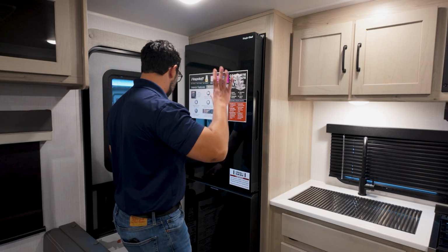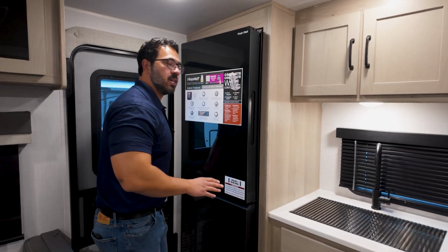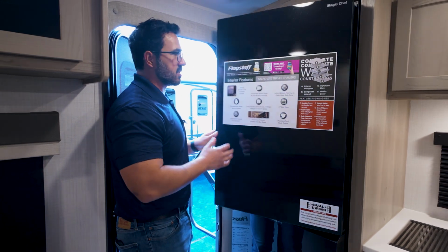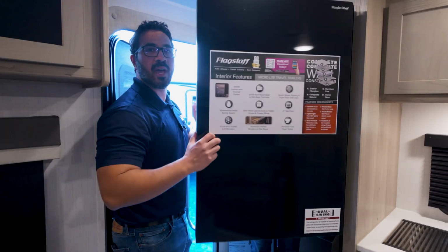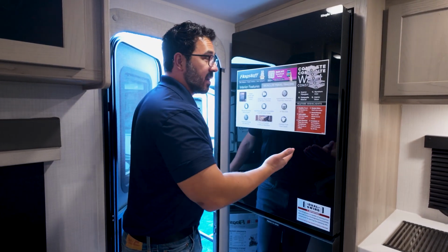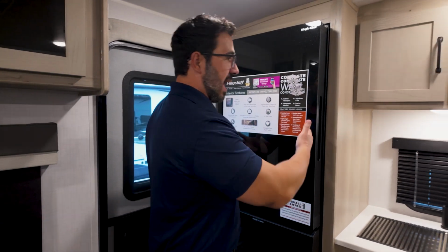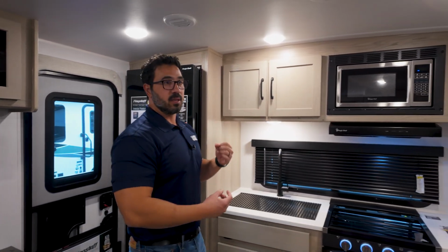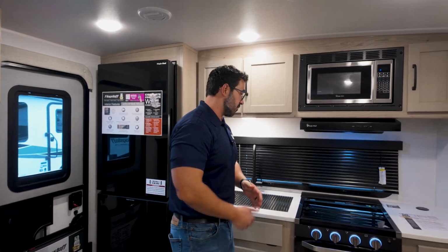But the thing I like about the placement and why this makes sense to me is because if I want to grab a beverage, I can open the door while I'm outside, grab a beverage this way, and head right back out. I've seen a lot of RVs that have these, and it doesn't really make sense. I think in this floor plan, that is probably one of the best uses for that type of refrigerator.